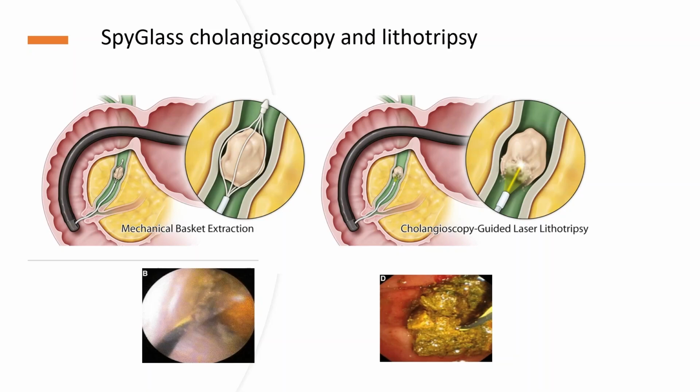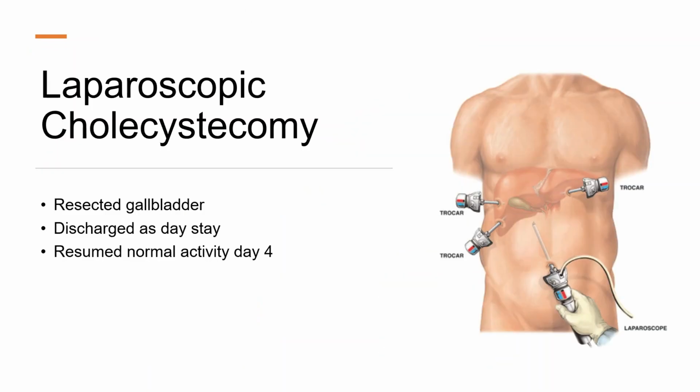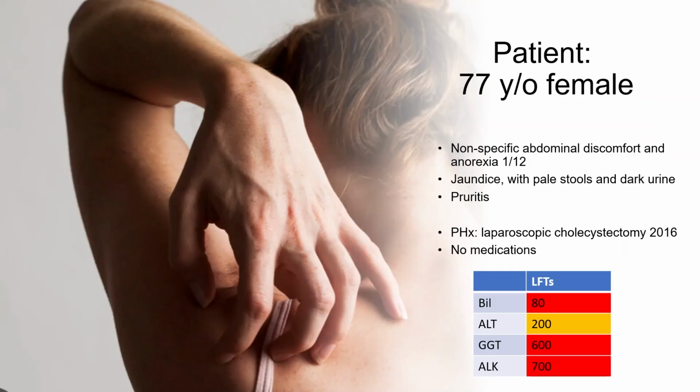So this patient had spyglass with lithotripsy, broke the stone down, trawled the duct clean, and then proceeded to lap chole. Patient's back to normal. He's a dentist by trade, this guy. He went back to work 4 days after all this, okay? So it can be sorted out in combination using both endoscopic and surgical techniques.